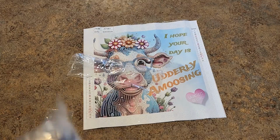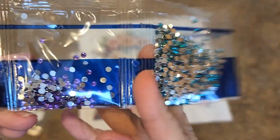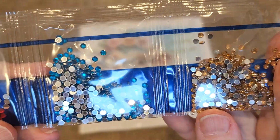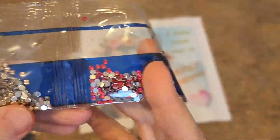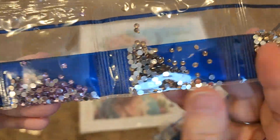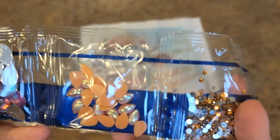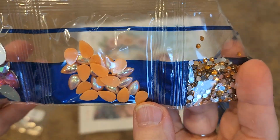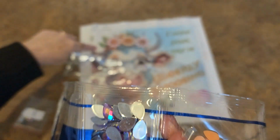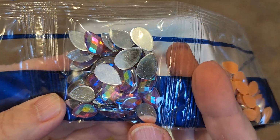All right, here we go. Let's get rhinestones first. So we have clear, teal, purple, pink, green and gold, a beautiful blue, a magenta, a light champagne color, getting to kind of like a tan, a purple, and another gold. Here's the special drills. We have our orange teardrop looking claw ones. These are beautiful right here. These are going to be those flowers up here. Not all of the flowers, just some of the flowers, but those are pretty.